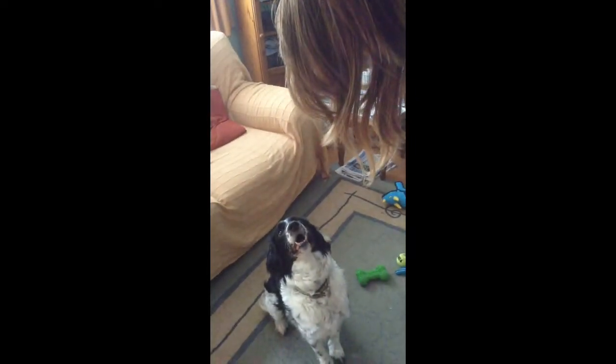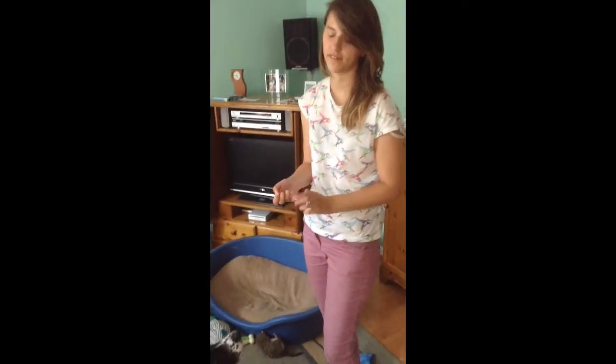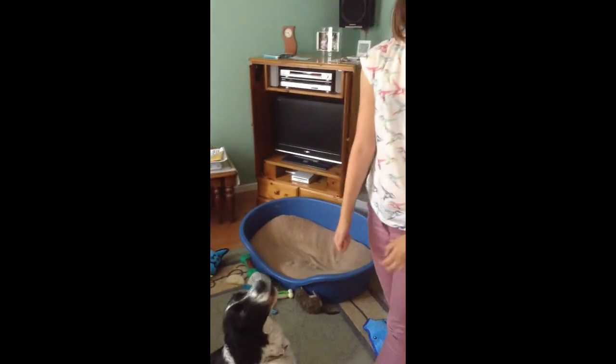This is a trick called Watch Me. We use it when there's people and dogs to make him focus on us instead of the other dogs. Malcolm, sit. Watch me. Good boy. So he gives me eye contact instead of looking at the treat. Yes. And now I'm going to do recall.